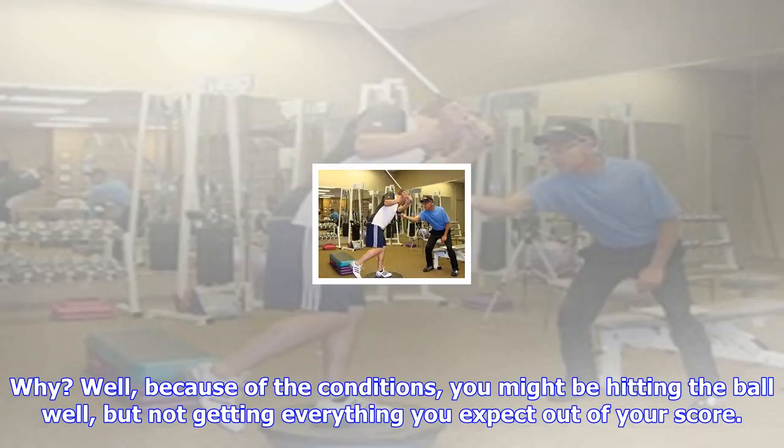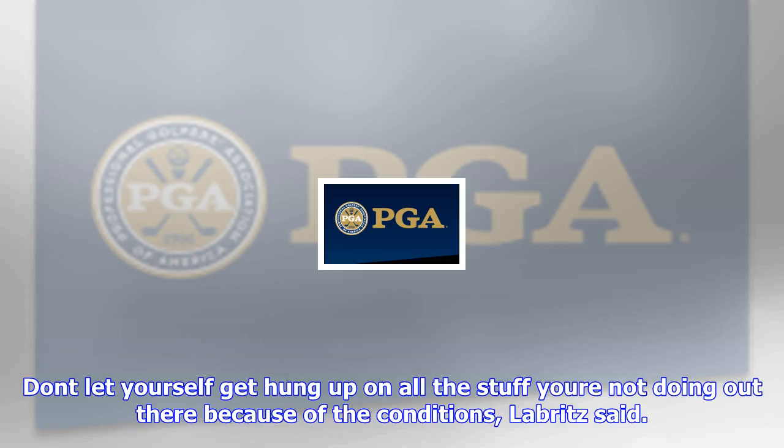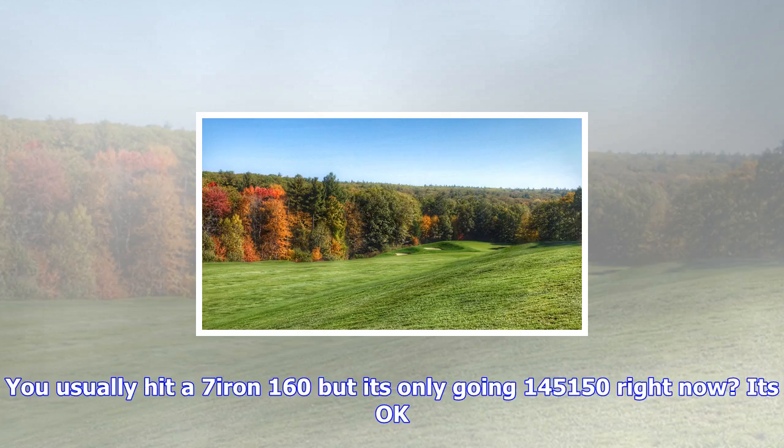Cold weather golf tips. If you're lucky enough to still be playing a lot of golf in the fall, Labritz said it's important not to get discouraged. Why? Well, because of the conditions, you might be hitting the ball well, but not getting everything you expect out of your score. Factors outside of your control: colder air, which makes the ball travel a shorter distance. Aerated greens that are bumpy and sandy and leaves everywhere don't exactly make for the most ideal scoring conditions.